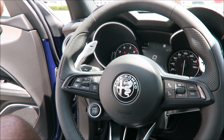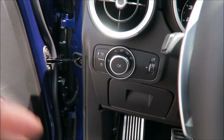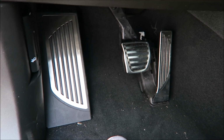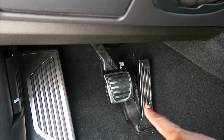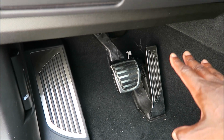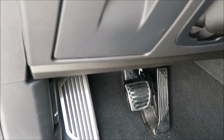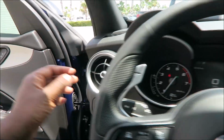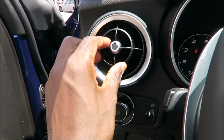I love them. Then with this sport model, you have the sport aluminum pedals down here as well. Again, they match the paddle shifters. Sporty, sharp, aggressive. They're not just like some circular pedals there. I mean, they actually have some style to them. But what can you expect from Italians? They always bring the style. One of those things being the turbine grills here for the AC.